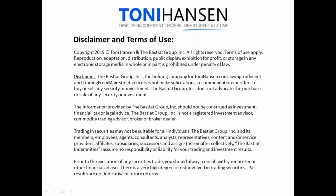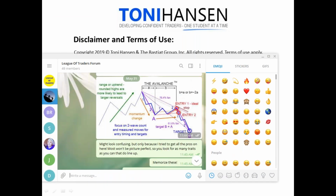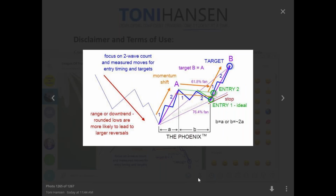So those are the brand new templates for the Phoenix and Avalanche for you guys. So you can print them out, post them on your wall, whatever. I'm going to actually start with those right now. Let me pull those up here first. I just want to show you guys these quick. So these are the templates that we're going to be looking at, and you're going to find these strategies all over the place. The Dow just gave a really nice little avalanche on the 1-minute chart, had a Phoenix earlier around 10:15.